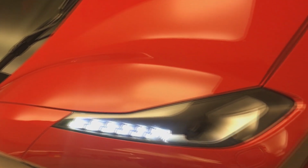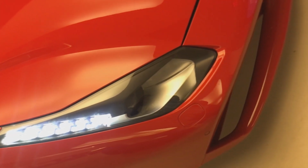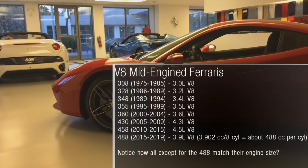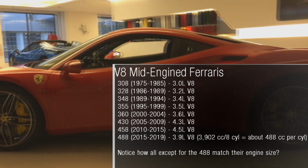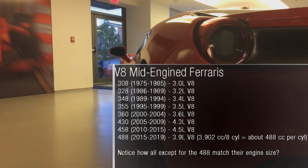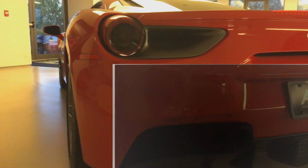Unlike its predecessors, where the first two digits come from the engine size in deciliters, the 488's name comes from the size of each of the 8 cylinders in cubic centimeters. GTB stands for Gran Turismo Berlinetta, which is Grand Touring Coupe in Italian.